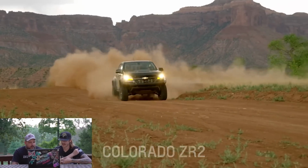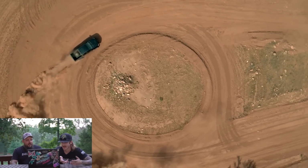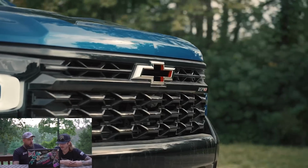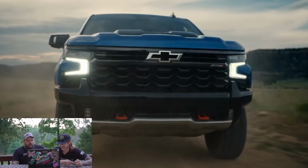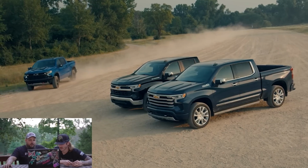I feel like I haven't seen any dealerships on the Colorado ZR2s. They're amazing. The ZR2 community is huge in Australia and places like that because they can get them with the little diesels. It's huge. Whoa, 6.2 ZR2? Did it say 6.2 liter?